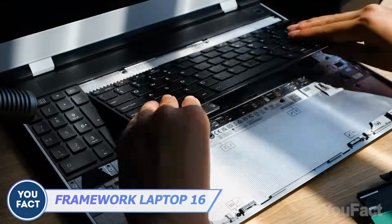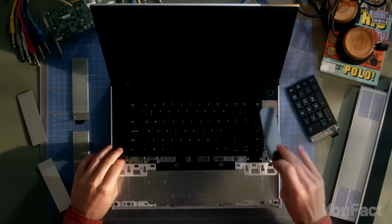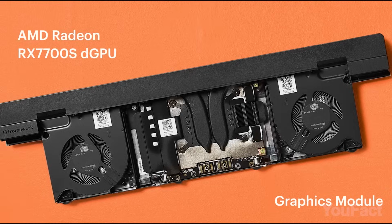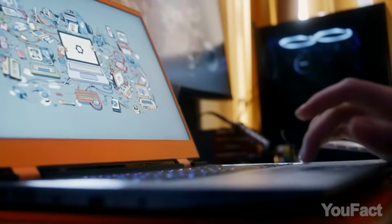Tired of settling for laptops designed by someone else? The Framework Laptop is a fully modular laptop built for tech enthusiasts who want complete control. Customize every part of it. Swap graphics cards like the powerful AMD Radeon RX 7700S. Pick keyboards, numpads, RGB macro pads, or even LED matrix modules.